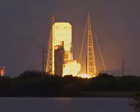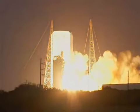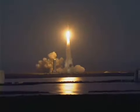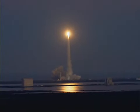Main engine ignition. 0 and liftoff of the United Launch Alliance Delta IV rocket carrying the NRO L-27 mission for the National Reconnaissance Office. And you're hearing the voice of Steve Agate providing launch vehicle 15 seconds into the flight.